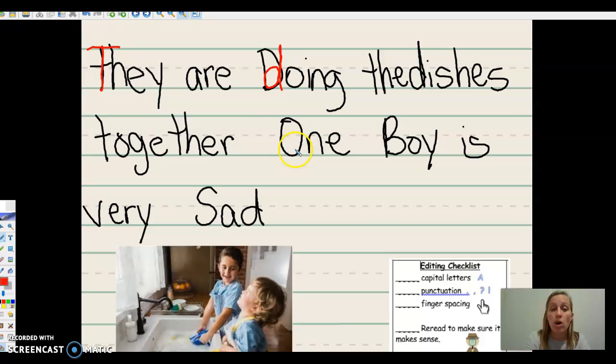Good. There's a capital O for "one," but "boy" is in the middle of the sentence. It needs to be lowercase. "One boy is very sad." This S is capital and should not be, so I'm going to make it lowercase. I can check off capital letters. I have capital letters only at the beginning of the sentence now.